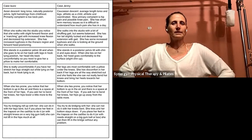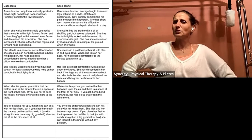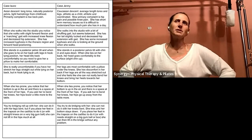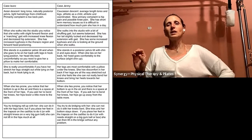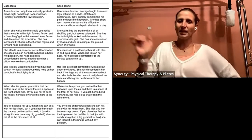Naturally posterior pelvis, which usually leads to a little bit tighter hamstrings, and a little bit of a long torso. Her primary complaint was actually low back pain, and then she had some discomfort at her hips too. But low back pain was her main issue, and hips was second to that. We'll stick with her first, and then we'll talk about Jenny, case Jenny.